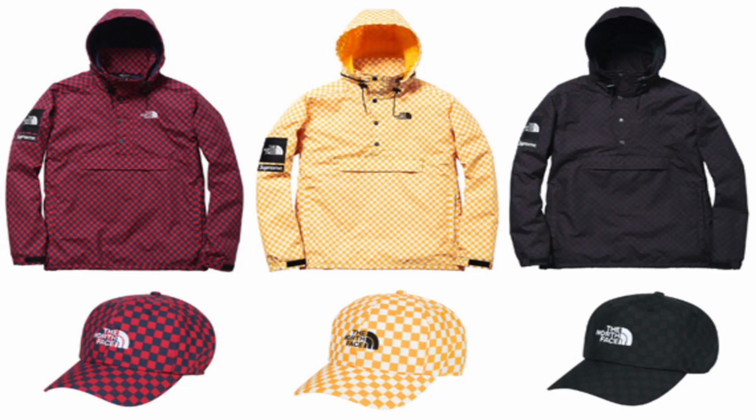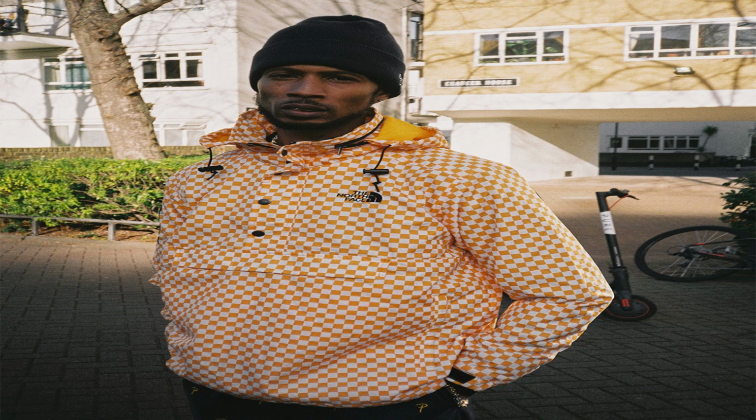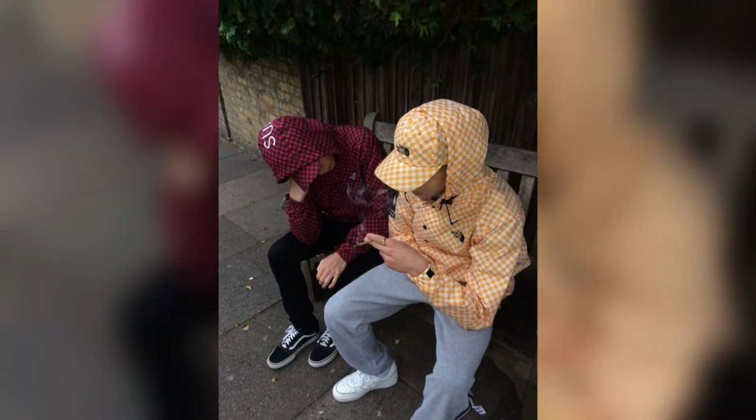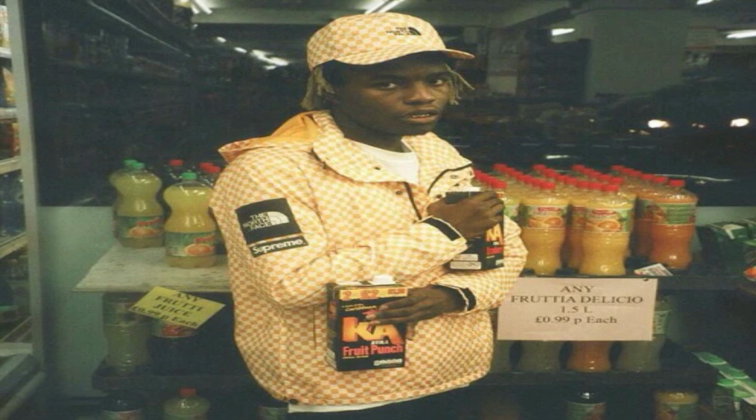So coming in at the number 3 spot, we have the checker jacket, and this is a very old collaboration that Supreme and North Face have done. Don't quote me on this, but I believe it's the second collaboration that they actually did. And this jacket came in 2 colorways, a red one and also a yellow one. And I know I'm going to change my bias on this one, but the yellow one does go cold. Like, I'm sorry, it actually does.